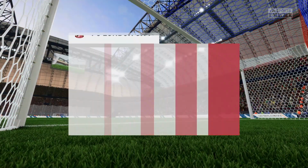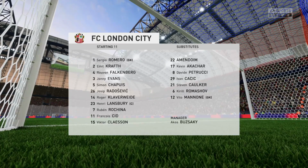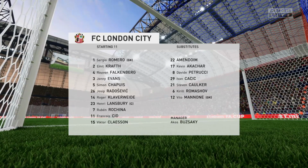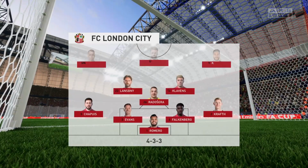And here's the starting lineup for City. Well, the two wide players are great in 1v1 situations, and their movement is also very good. But it's the midfield three that will need to control the flow of the game.